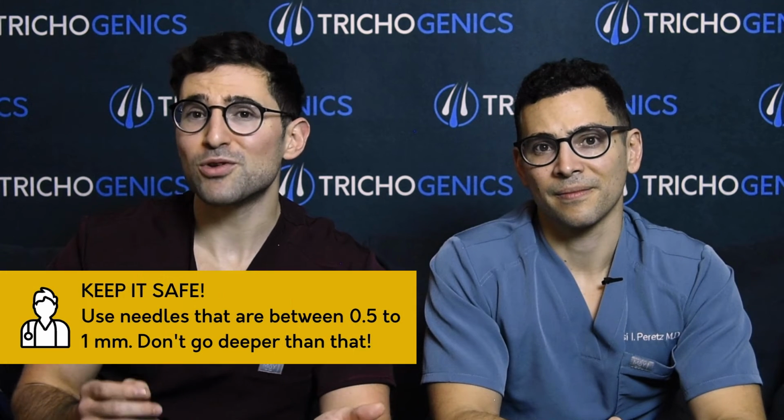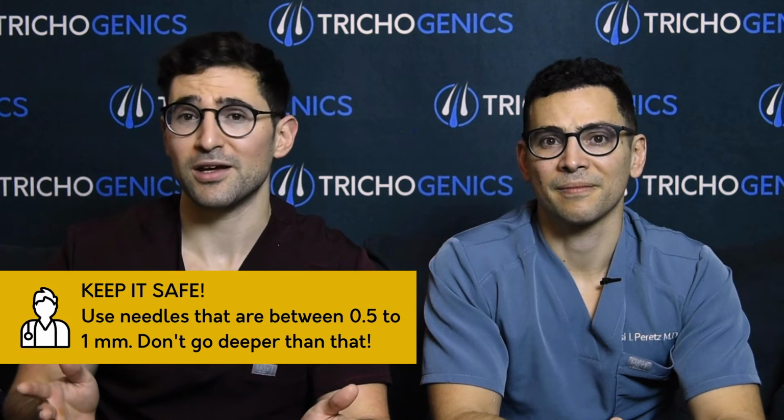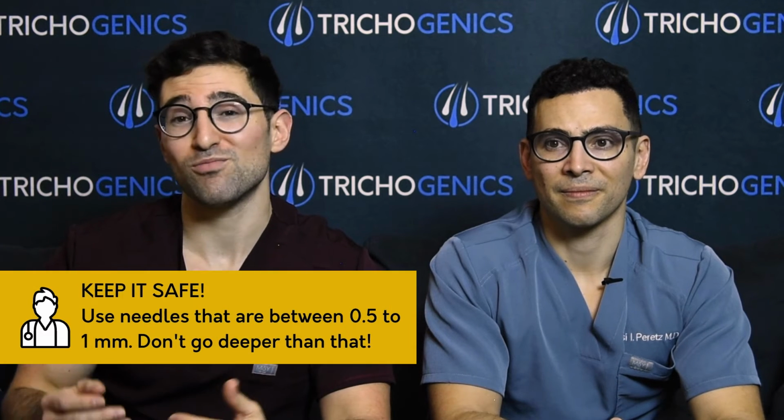I like to recommend you do it 2 to 3 times a week, along with some other therapy like minoxidil or some take-home PRP. As far as depth goes, if you're doing it at home, I'd say anywhere between 0.5 to 1 millimeter. Anything more than that would be rather painful, and we also don't want you to be over-penetrating at home. It can cause scarring and therefore lead to hair loss. So, nothing more than 1 millimeter at home.